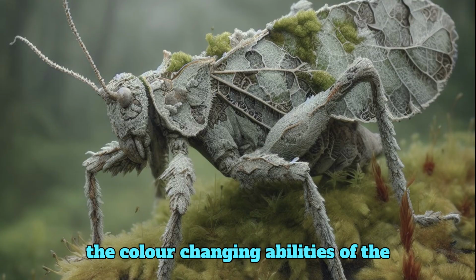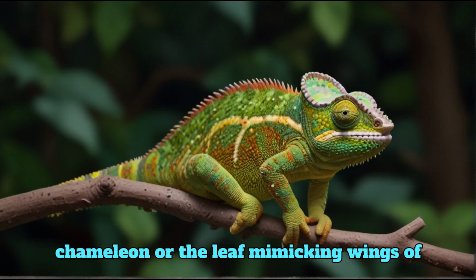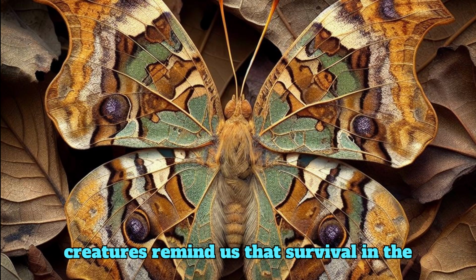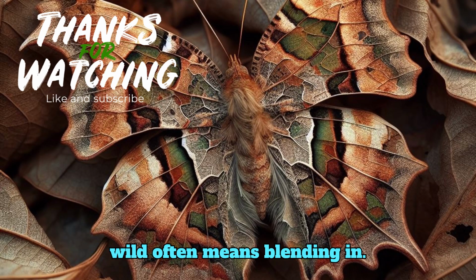Whether it's the color-changing abilities of the chameleon or the leaf-mimicking wings of the Indian leaf butterfly, these creatures remind us that survival in the wild often means blending in.